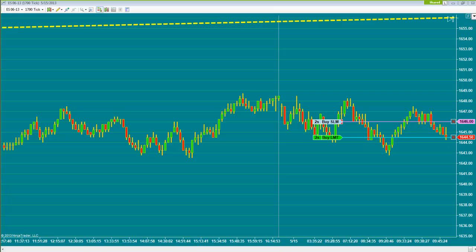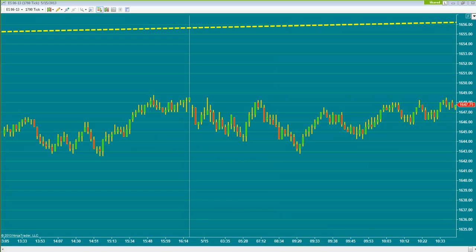Target 43.75, but this is up to you to close the trade at any point. Target moved to 44.5.